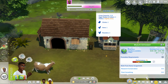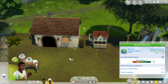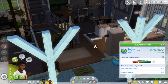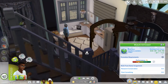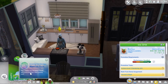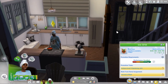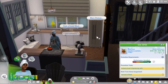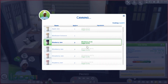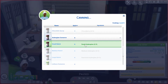Did my rooster die? We got one chick, one rooster. Okay. Amy, that's really, they're crazy. Let's go ahead and do a, we have more aubergine? Okay, let's do another aubergine.